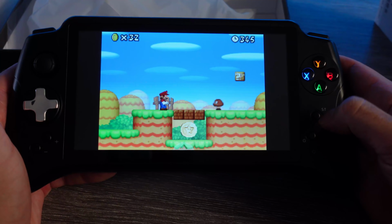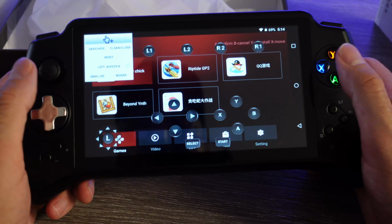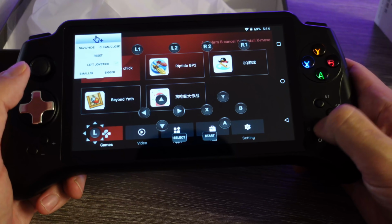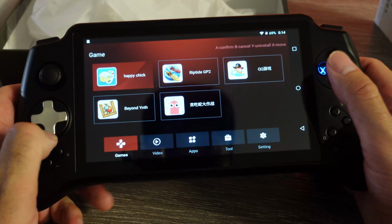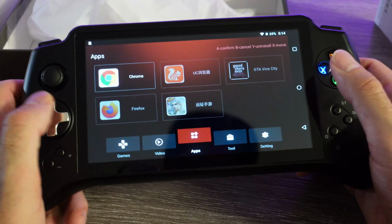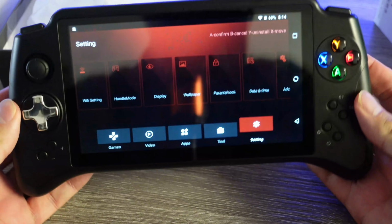Comfortable handheld. I just wanted this to be my initial impressions of the device. It seems to work okay. With a little tweaking, if you use Happy Chick, you'll get some better performance on games. Definitely recommend side-loading RetroArch instead, but there you go.